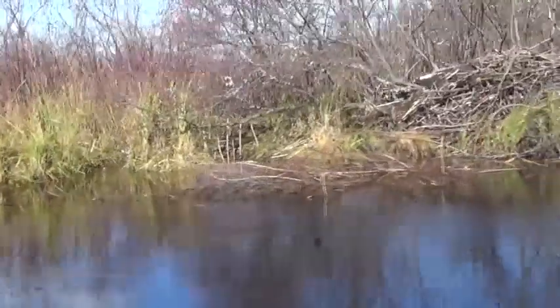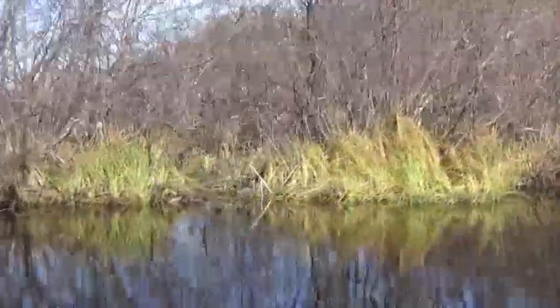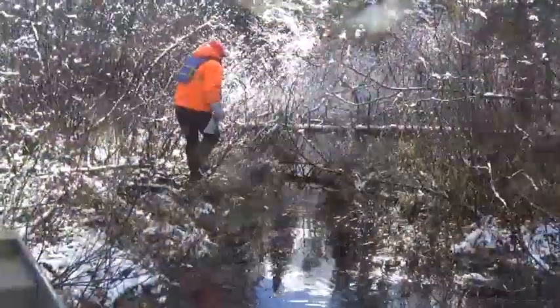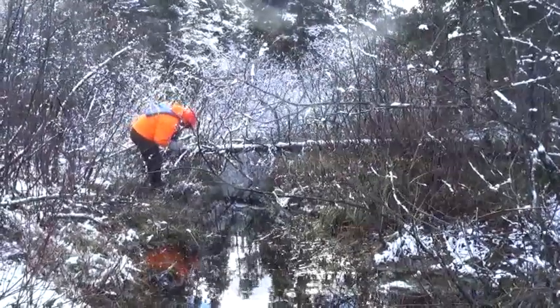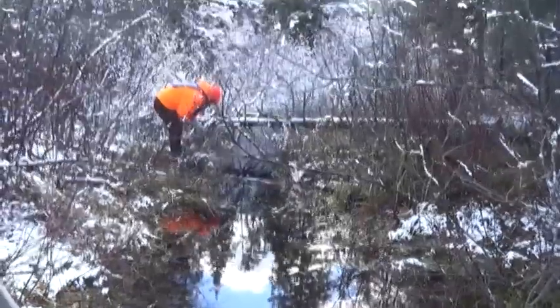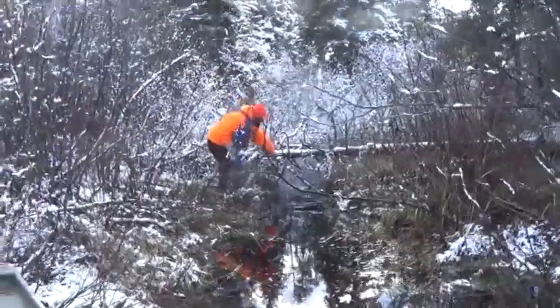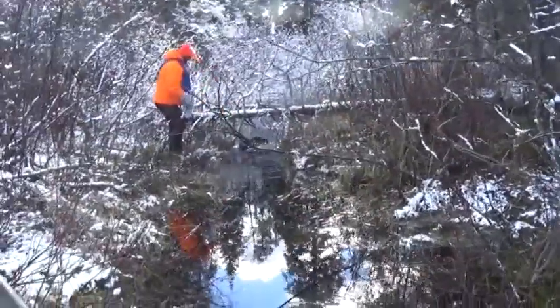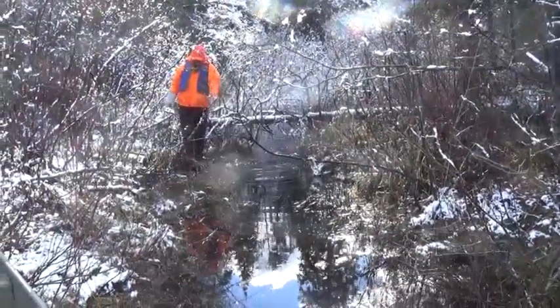Trap's gone. Curly's got a beaver. Pick this up on the way back. Alright folks, here's set number 2. Here's set number 1. Trap still set? No, I got something. Curly the magnificent trapper. Yay! Got a kitten here.